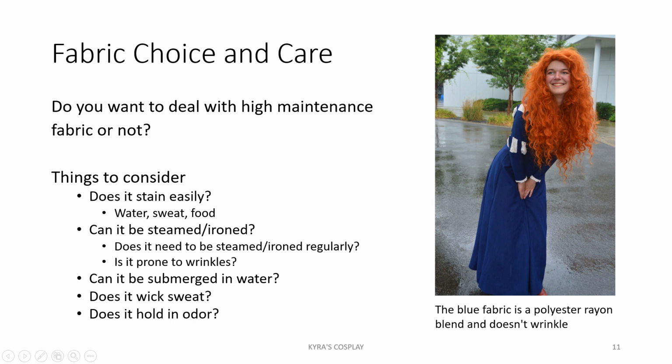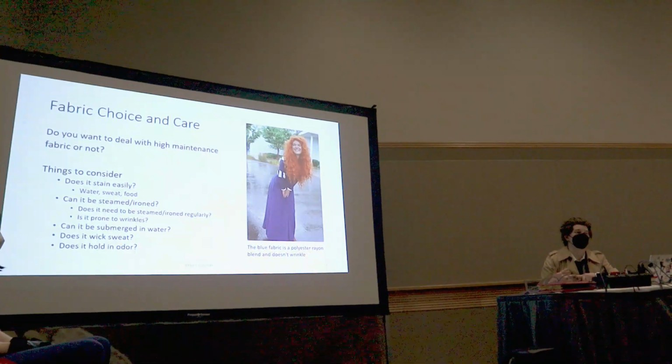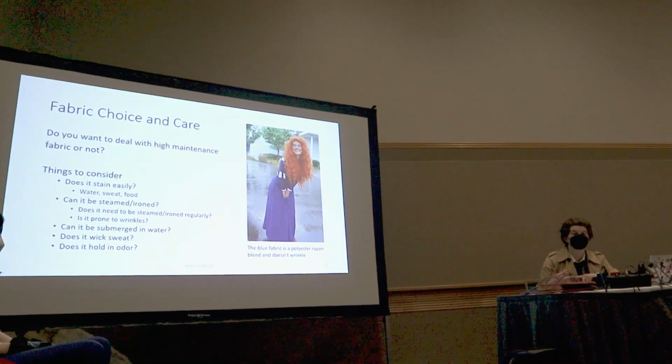Does it hold in odor? I have had some cosplays that just stink to high hell that just really need help because of the fabric I used. Furniture velvet. Yeah.